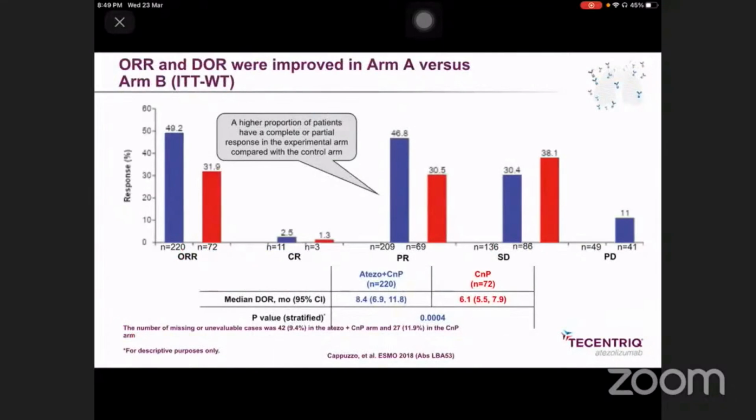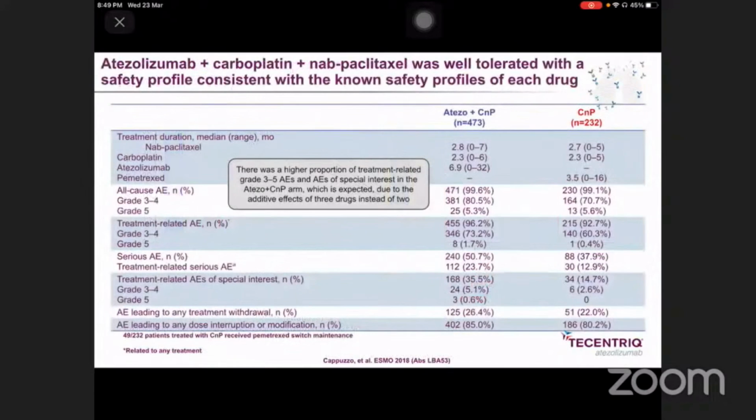When you talk about the responses, the overall response as well as the duration of response, both were improved when atezo was added to chemotherapy. The median duration of response was around 8.4 months versus 6.1 months, which was again statistically significant. Talking about the safety profile, again, there was a higher proportion of treatment-related grade 3 to grade 5 adverse events, which was again expected when you're adding immuno to chemotherapy because of the additive effect.